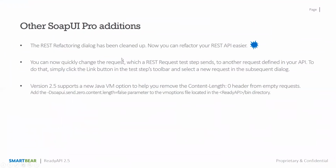Refactoring. Yes, REST refactoring. So we've done a lot of work on REST refactoring. It's actually been on our list to do for a while, and we spent a lot of time working with users and the team to understand the process that you had to go through, and then to make it better. So basically, we've cleaned it up significantly and made it really simple to use. And I think that anybody who might have looked at it in the past should take a really good look at it again, because it allows you to easily now clean up your APIs.